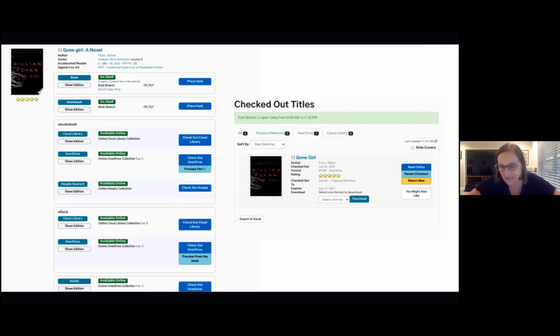But Aspen even takes it a step further. You'll notice in our checked out titles, I can even see what we have. So now I can tell that I have Gone Girl checked out, I can download it, I can even return it, and I can see all of those other platforms. So Cloud Library, Hoopla, Access 360, all of that information will be in one place.